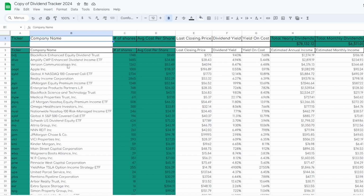So first, like I said, this is my dividend tracker right here, which basically has more or less every single stock and ETF across my various brokerage accounts. As of right now, we're currently sitting at around $78,132 of total yearly dividends and $6,511 of total monthly dividends. Now these numbers, as always, are just estimations. Not everything in this portfolio is exactly perfect, because I sometimes forget to update the tracker, but this is more or less everything we're holding as of right now.